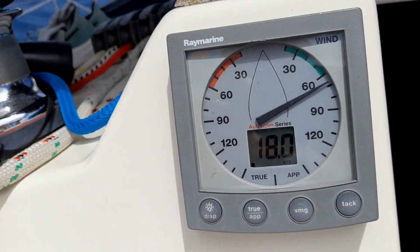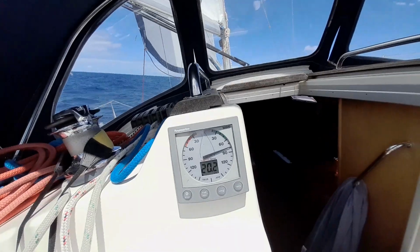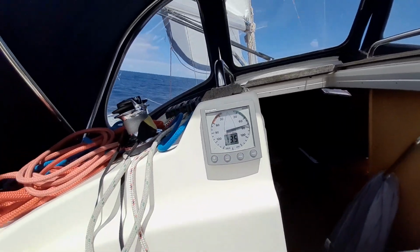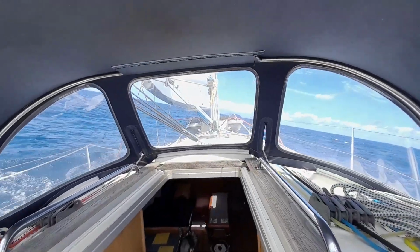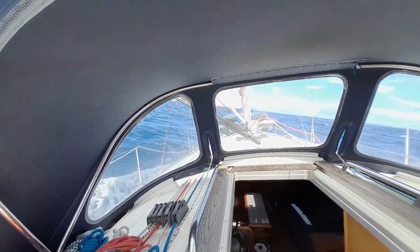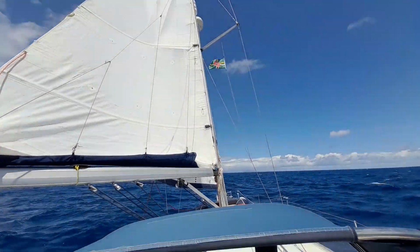Lovely, 18 knots of breeze. So 20 knots of wind. We've just put the first reef in the headsail. You can see it up through there. First reef in the headsail. First reef in the mainsail.